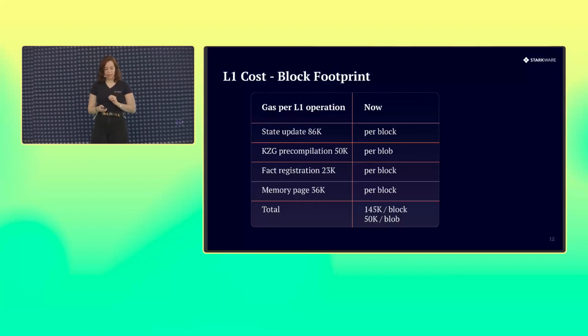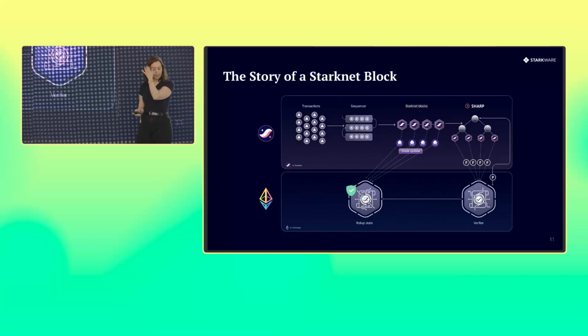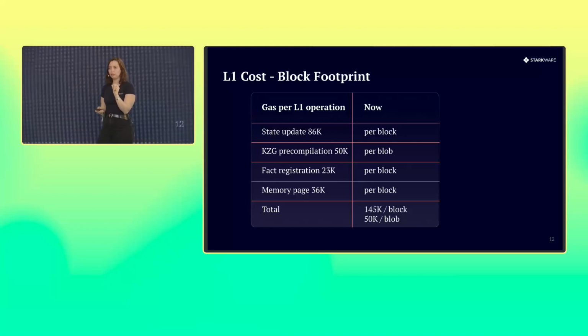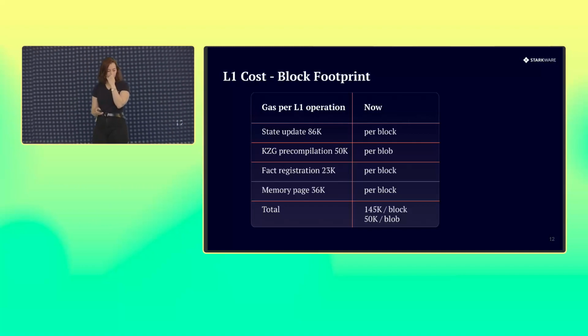So that's the end-to-end. Wait. Can you go back? OK. So that's the end-to-end flow. And now, let's think of what we are paying for in this flow. So I would like to focus on the block footprint, the fixed per block cost on layer 1 in that flow.